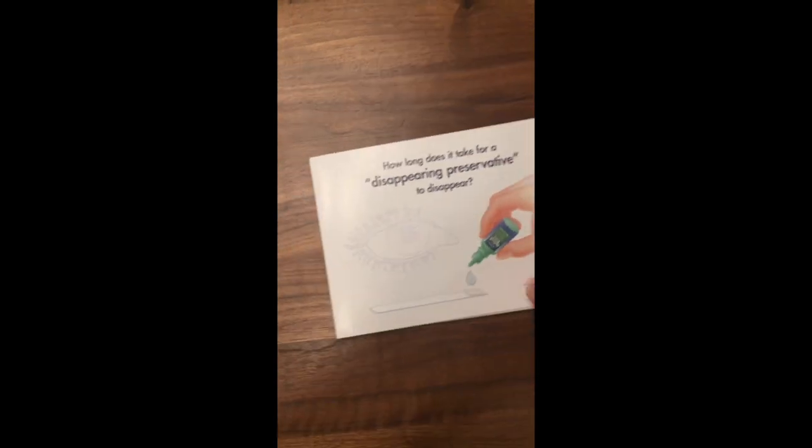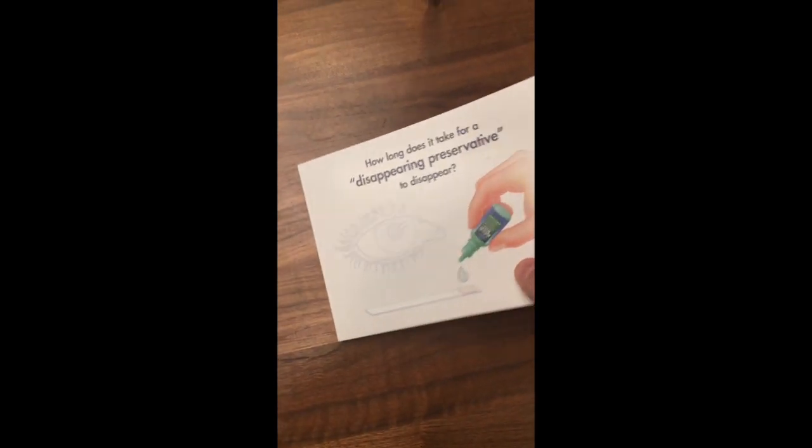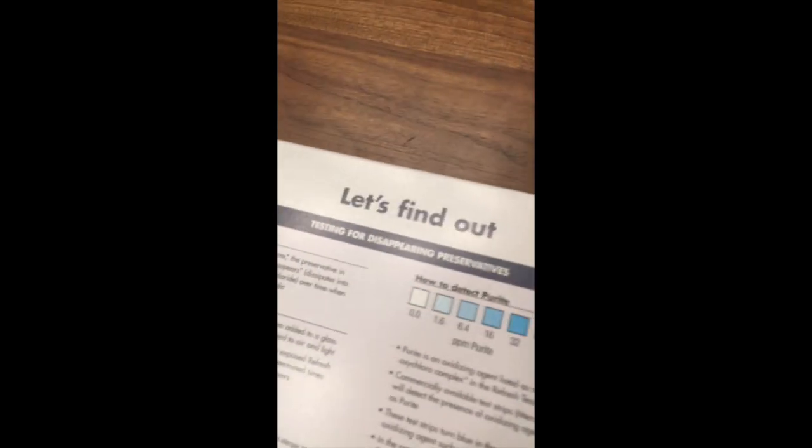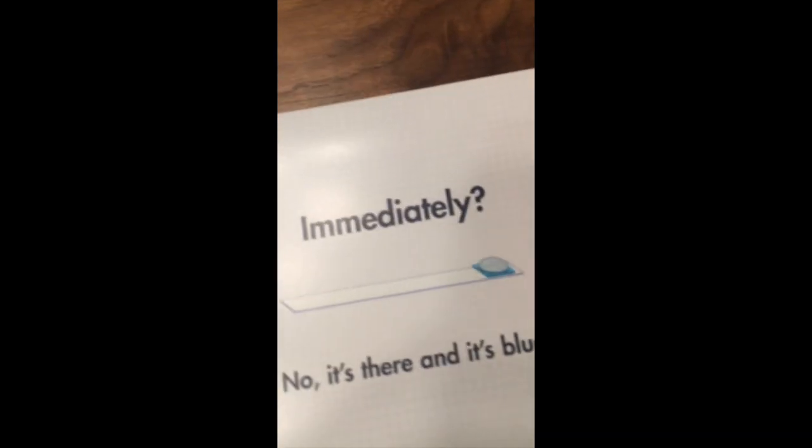This whole idea was kind of a lab test in a direct mail box. It was setting up the test that they had run, and then there's this little tab here that pulls out the results. I apologize, but you're going to see here. Let's see if I can do this. Okay, so it pulls out immediately. Does the preservative run out immediately? Nope.